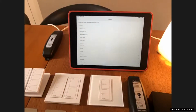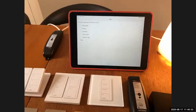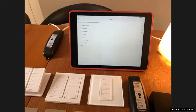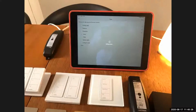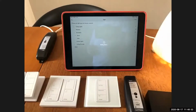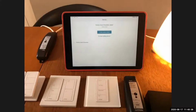Remember, we decided to put it in the kitchen area, so I'm going to put it in the kitchen. I'm also going to put it into our island chandelier. We talked about that. There we go. And that's it, right? So the setup now, I did a little quick dim flash on the side there, and let's come back up. And the fact that the database is now being built a little bit. I could do more.